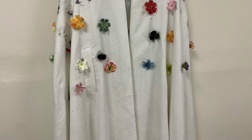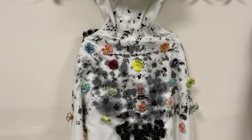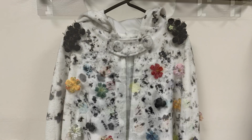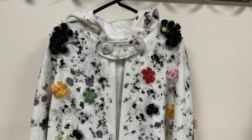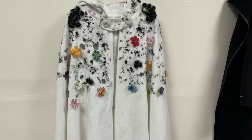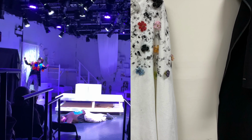We originally added small black roses, and I suggested that we should add some black paint onto the flowers to match it better. When we were adding the black paint, Juliana, our set designer, suggested that we should paint directly onto the cape to give it more character, which was the best decision. Sadly, the cape lost its original purpose, but at least I could say it was used.